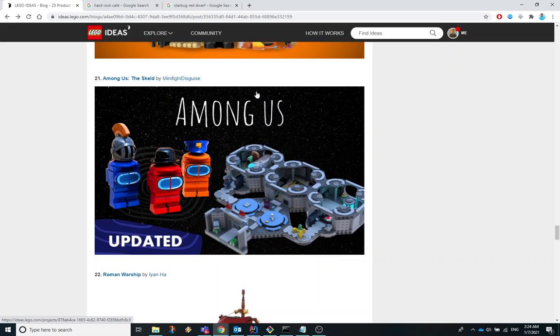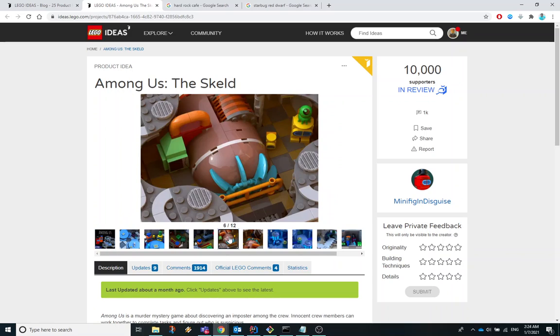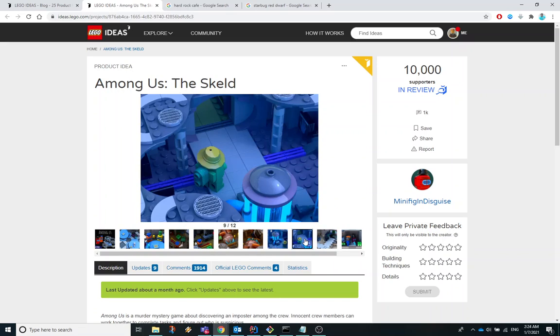You are either the good guy, crewmates, or you're the bad guy who wants to kill everybody. So you have to find out who it is within the game. The game is quite popular. The set, I am not sure, because there is a violent aspect in the game about how you get killed. I don't think Lego wants to be associated with that. And also the game is not as viral as, let's say, Angry Birds or something like that.